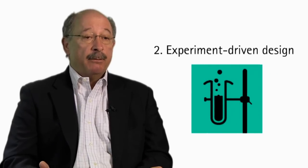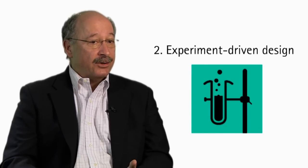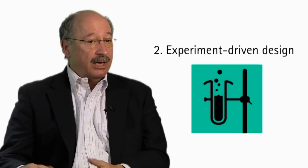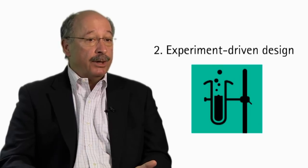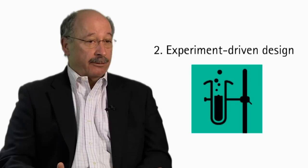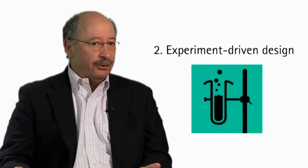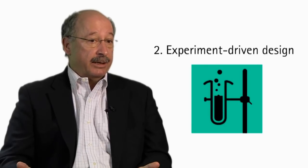Second is experiment-driven design, which is to say, rather than having a linear process of developing a design, building the tooling, and then going into manufacturing, more and more organizations are experimenting in real time with what a product could be, gathering information from many different sources, including from customers, to refine and improve a design, and even in the process of rolling out new generations of product, improving the design so that it meets customer needs.